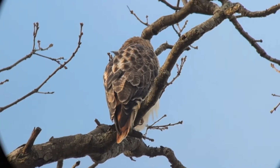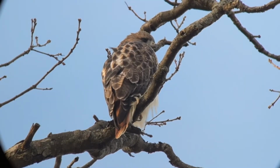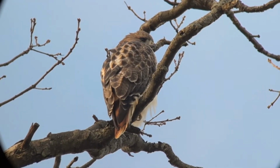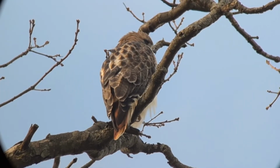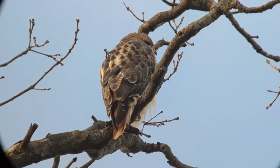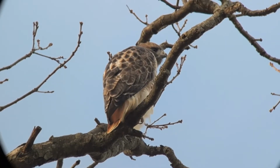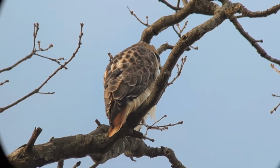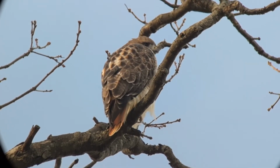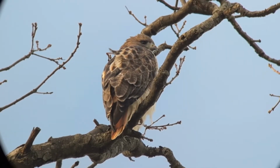Yeah, he looks great. Handsome guy. All right, so I may go across the street and see if I get a nice view of our wing. But then again, he may be hidden by a branch. But then again, we might see his handsome face, see his chest colors and his shoulder decorations.